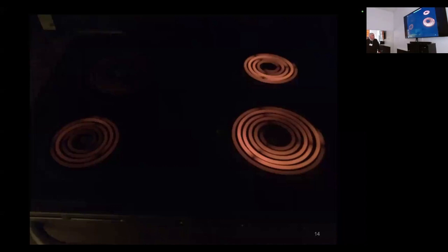Here's my stove, and you can see what happens with radiation. Two things happen as you increase the temperature. At the lowest temperature, you get the least amount of radiation, and you get the dullest color, the reddest color. As you increase it, it shifts to slightly higher frequencies, and then even higher frequencies, and it becomes more white, more towards the blue end of the spectrum, because you get more photons and at higher frequency.